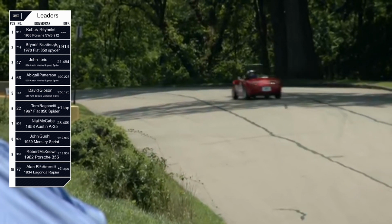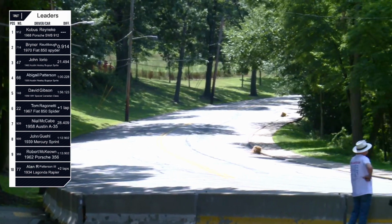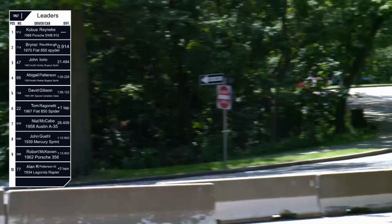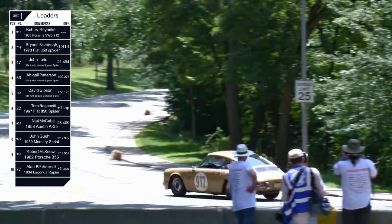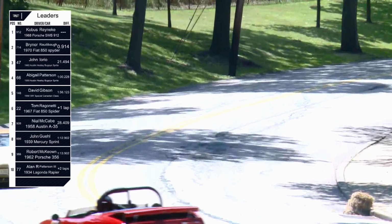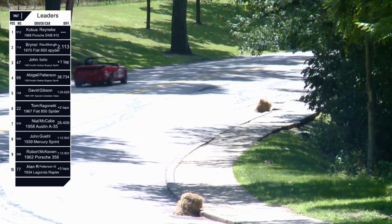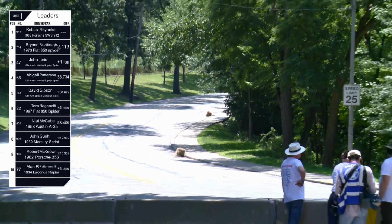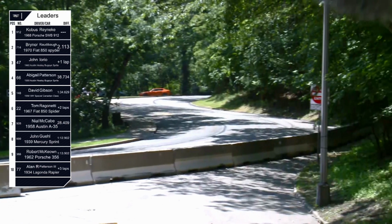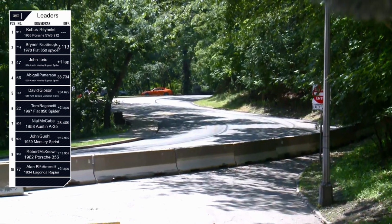There goes that 59 Bug-Eye. They're coming through turn 15, and this is the beginning of the descent towards the start-finish line, and absolutely Briner has reeled in Cobus and that 912. They've been trading back and forth all day today. Although we say no love lost, they probably do love each other because there's a lot of respect going on here, as they're running back and forth.